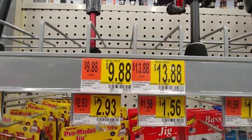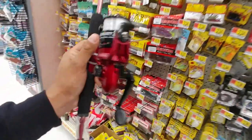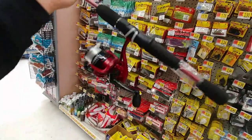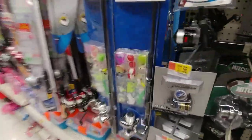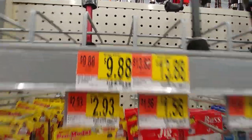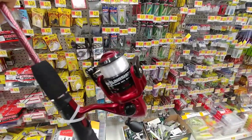I saw this slingshot for $9.88. Slingshot. I think this would do. I don't need all these. I don't need that juice. So I think I might just go with this. So for $9.98, we got rod, reel with line.